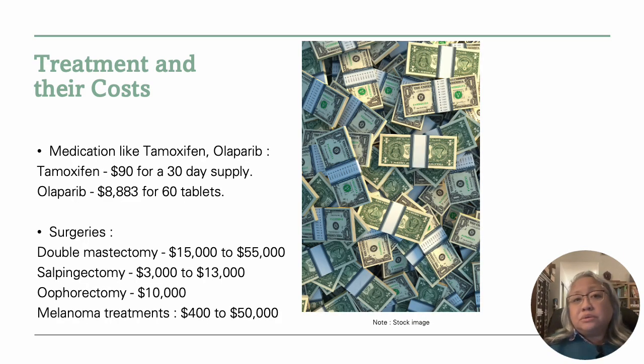Now we go on to what treatments are available for people with the BRCA mutation genes and the costs. So there's medications like tamoxifen and olaparib that's in the market. Tamoxifen helps to reduce the chances of getting breast cancer by blocking the estrogen receptors in breast cancer cells. And olaparib targets enzymes within the cancer cells and stops it from growing. Olaparib is used to treat ovarian cancer, breast cancer, pancreatic cancer, and prostate cancer.